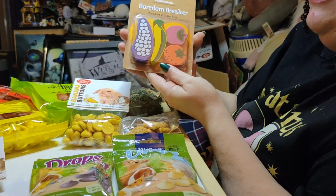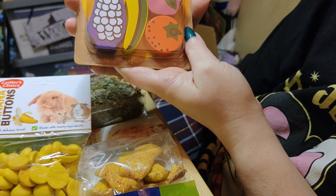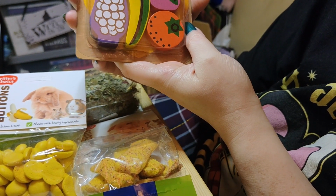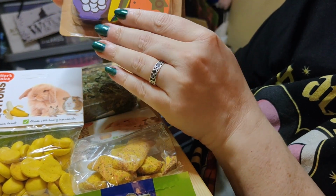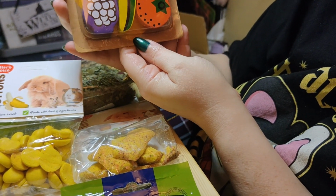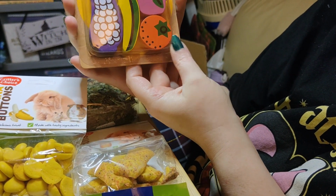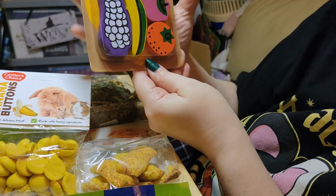Right. Boredom breakers, nibble sticks. Now these are quite boring, but let's just say we've got one that really likes to chew. £2.49 that one is. So, for the four. Woohoo! It's so good.